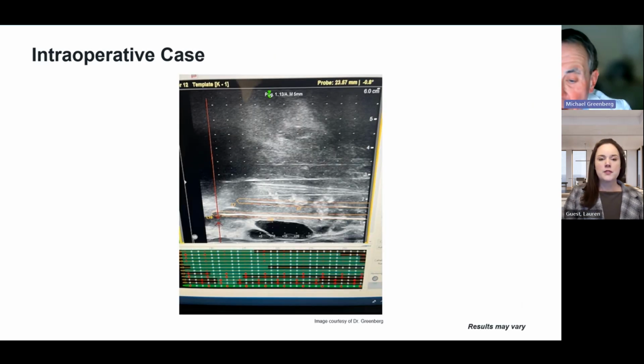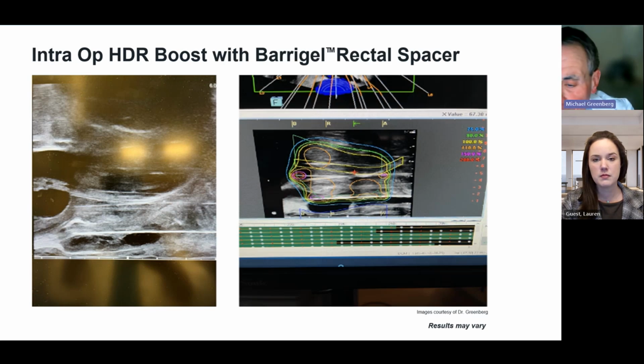And here's just another live image with needles in. You can see that bottom needle well into the seminal vesicle with maximum separation with that spacer, and definitely feel comfortable putting it through the Barrigel with no problem. Here's just looking at a little dosimetry, and you can see the 100% isodose line covering the gel. So there's a needle going through the gel. So it's great when the isodose line is going through the Barrigel and not through the rectum, and that's why we use it. So it's really a lot of fun to use with brachytherapy cases.